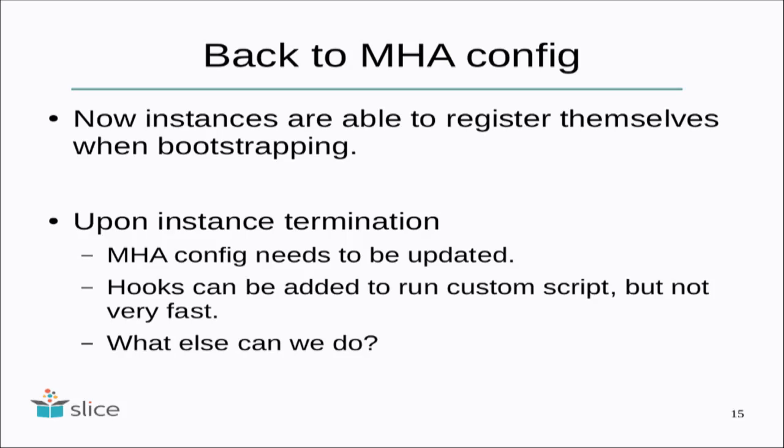Another problem is what happens when an instance gets terminated. I touched on this a bit earlier. Again, the MHA config needs to be in sync with the actual replication topology. So if we create an instance, we want to add an item in the config. If we terminate an instance, we want to remove the corresponding item from the config. So one solution is to add hooks to the EC2, I don't remember exactly the name, EC2 lifecycle hooks. With these hooks, you can run some arbitrary code when an instance gets terminated. So with this, we could update the MHA config.